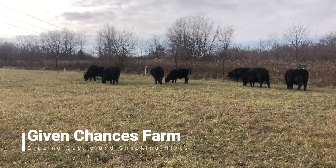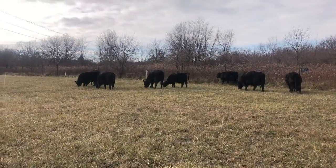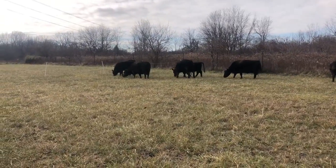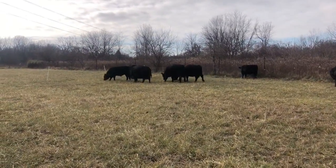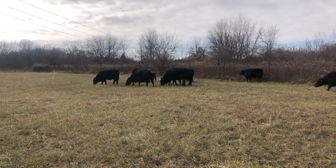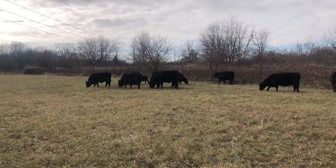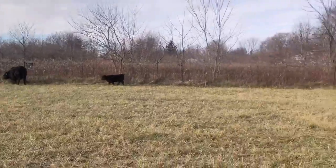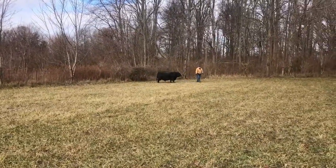And today we're just out here letting the cows in the hayfield graze on some of the grass. It's been a little bit warmer today, so we're able to come out here and keep an eye on them, make sure they're doing what they're supposed to be doing and not causing any trouble trying to get out. Tony back there rubbing on Magic.